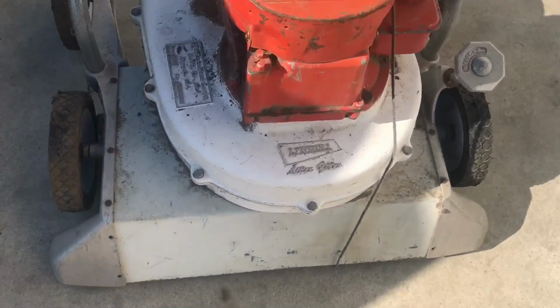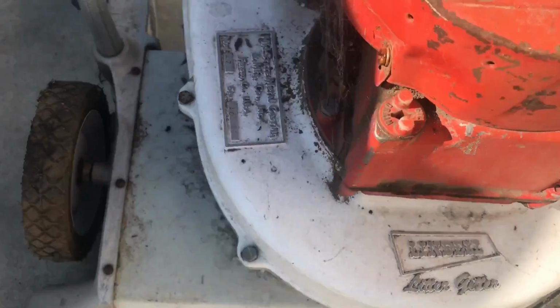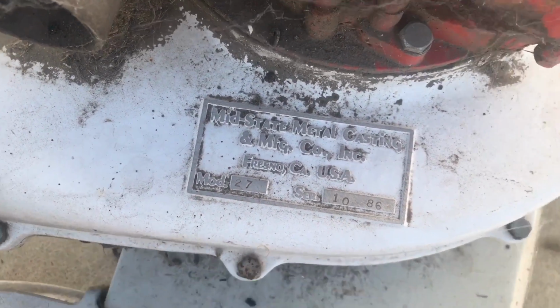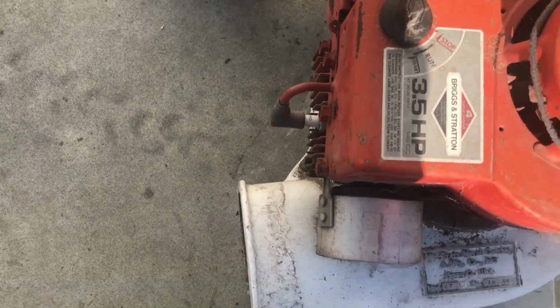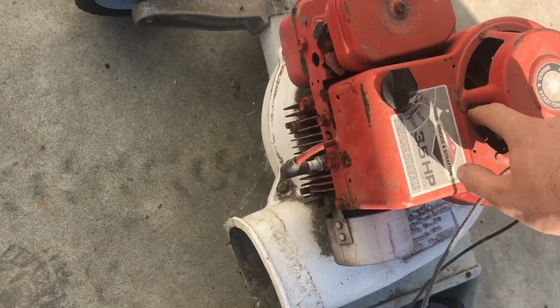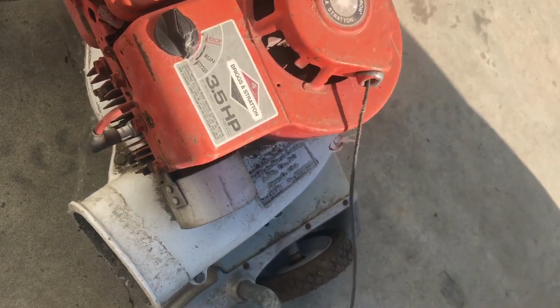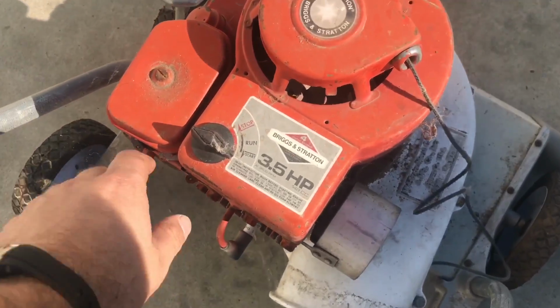And I also just found this. This is a Lindell litter getter. It's a yard vacuum. Kind of interesting. But I don't know if it has compression or not, because the recoil's kind of screwy. But it's not seized, so I'm going to have to mess with that a bit. But I believe this is a Choke-O-Matic motor.